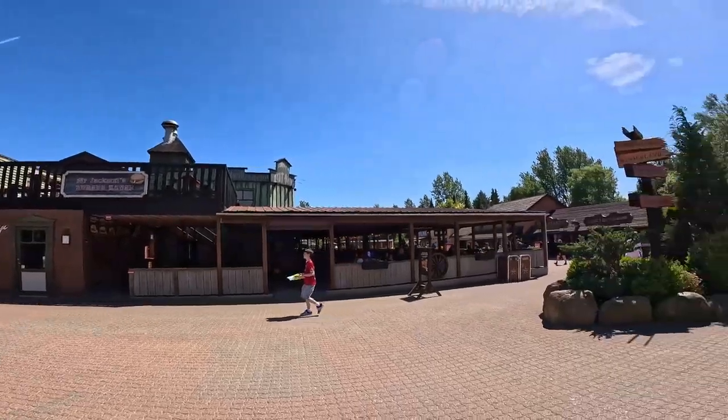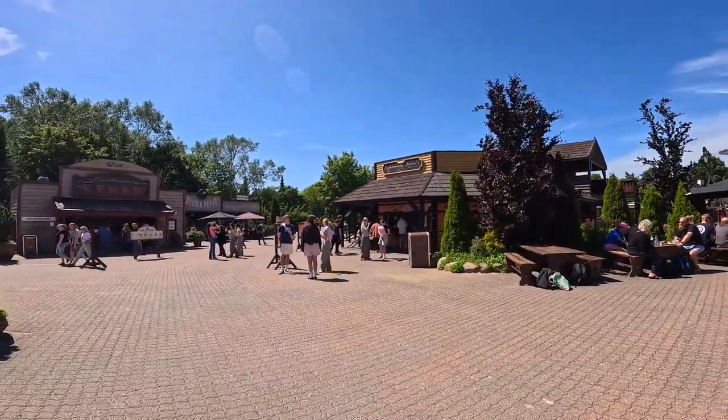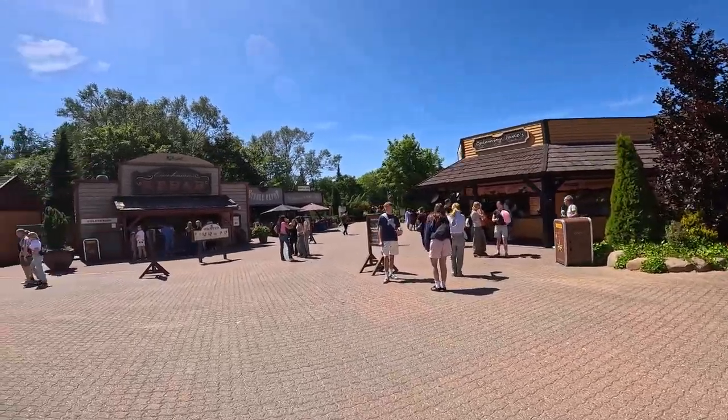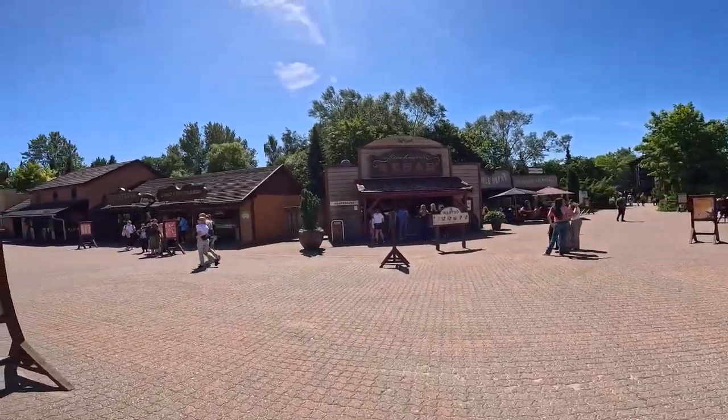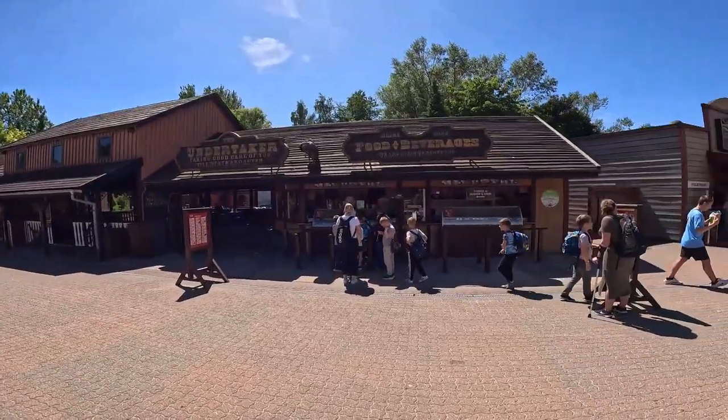Well, lots of food options in this Wild West area of the park. There's burgers just there. We've got popcorn and churros and candy floss there. Kebabs over here. And there's pancakes up ahead too. So yeah, this is the spot to come to if you're looking for some grub.